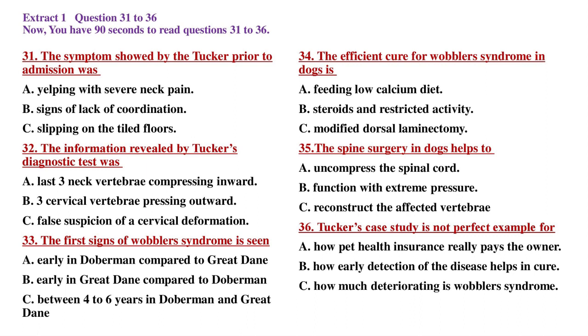It is an unfortunate and sad disease seen in many breeds, especially common in Doberman and Great Dane. The first signs are usually seen at 4 to 6 years of age in Dobermans, but much younger in Great Danes. The owners typically see their dog become wobbly or uncoordinated. You may hear of cures such as feeding a low-calcium diet and acupuncture. But none of these things have been proven to be of real benefit.